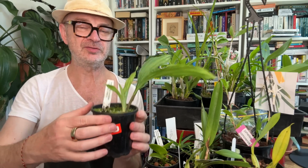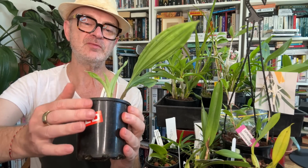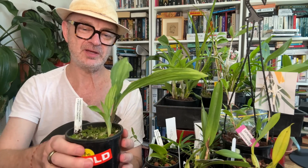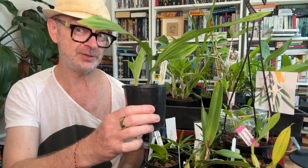Now, Michael thinks this could be flowering size next year, so we've got a new growth coming here. So obviously, I presume the more bulbs you get, the more chance you are going to get to have multiple flower spikes. So very much looking forward to this blooming and loving life in my conditions.